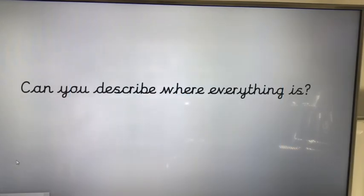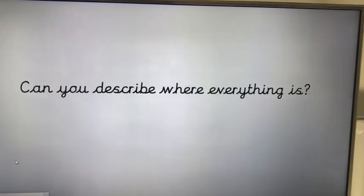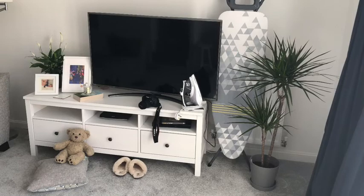So it's your turn to have a go again now, guys. We're going to come back to those prepositions for location and spatial relationships. So I'm going to show you a picture of a scene, and I'd like you to write as many sentences as you can using prepositions to describe where objects are in relation to each other. Ready? When the image comes on the screen, pause the video and have a go at writing those sentences.